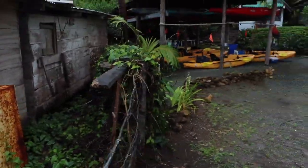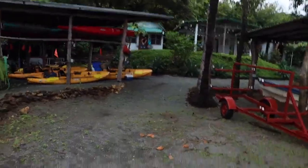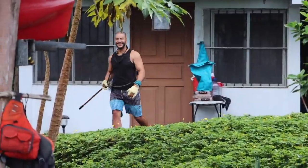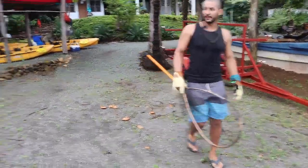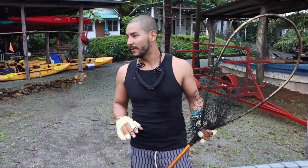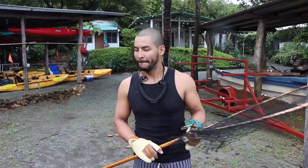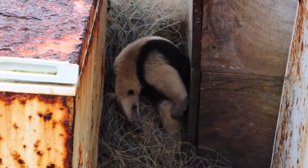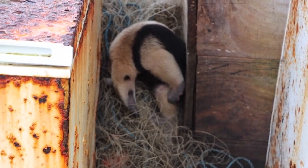So we decided we're going to relocate this guy because this is not a good spot for him to be. There it is. Getting a net. Getting the Marlin gloves on. Here we go. Okay, so we're gonna relocate the anteater before the dogs start picking on him. We haven't told anybody, so he doesn't spook. And we're ready. Let's get him. Looks like a pretty comfy spot to hang out, but once the dogs find him, he's in trouble.